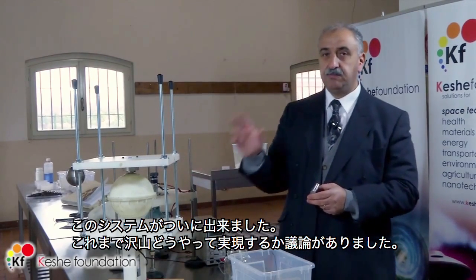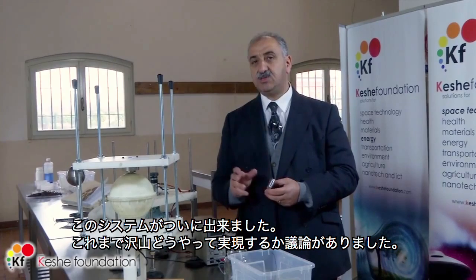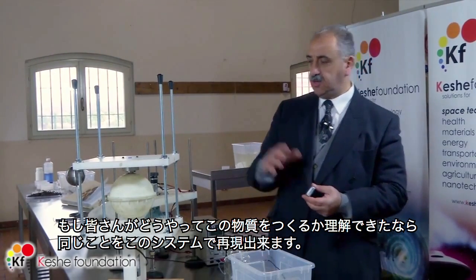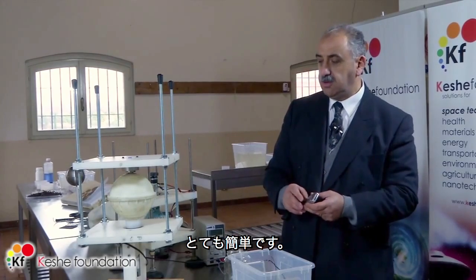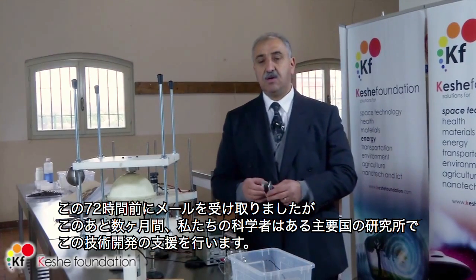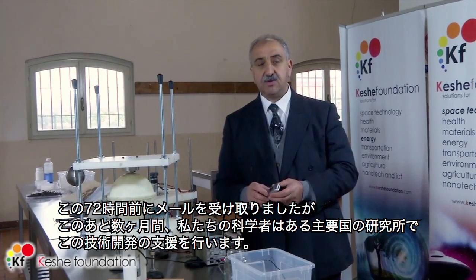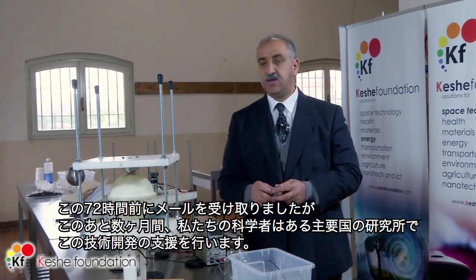These reactors are built. There has been a huge question for a long time of how I run my reactors, how I achieve power, energy, and lift. If you understood how these materials are created, very simply, you replicate the same thing in these reactors. Very easy. Within the next few months, the scientists who are working with us, and I even received an email in the past 72 hours, one of the governments, one of the top nations in the world, has set up laboratories working with these technologies and developing them. And we are assisting, and we're going to assist them further to develop it fully.